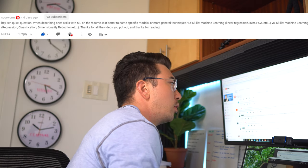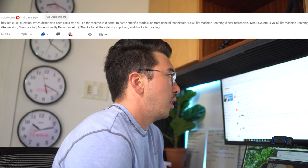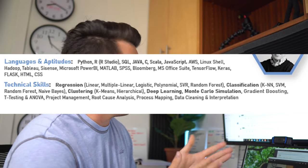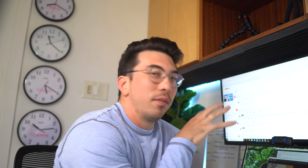I think that you could do either way, but it probably makes more sense, if you have real specific knowledge, to do the specific linear regression, SVM, PCA approach, rather than just talking about these things broadly. I don't really toot my own horn very often, but on my personal resume, this is one thing I think you would benefit from taking away. So I have the skills set up: I say regression, and then I say which types of regression techniques. So it's kind of a hybrid of these things. I say regression, and then I say linear regression, ridge regression, random forest, support vector regression, those types of things. So it shows that I know which techniques are associated with each of the different problem types.